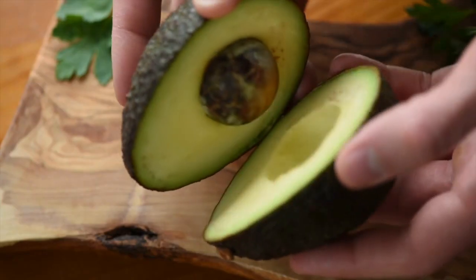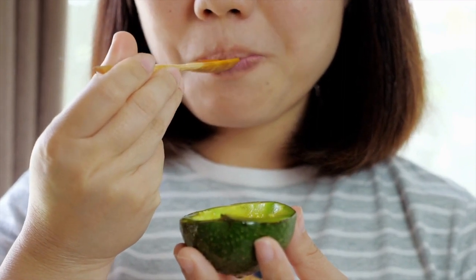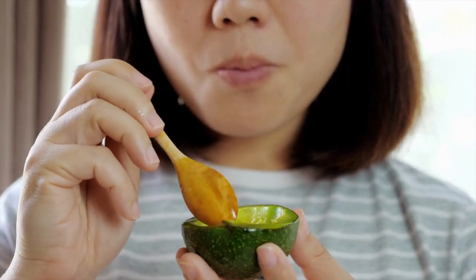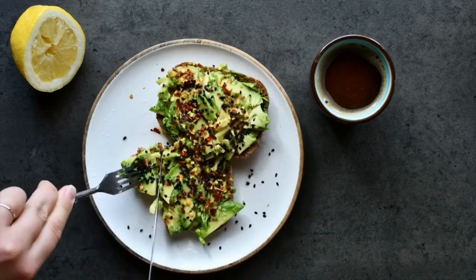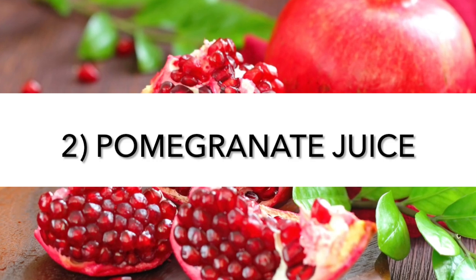Now, I know you might be concerned that one whole avocado a day sounds like quite a lot because they are reasonably calorific, but the interesting thing is that in this study, none of the women experienced a change in body weight. That's because avocados are really filling and really satisfying, so they naturally regulate your appetite. Great ways to enjoy avocados are chopped up into salads or blitzed into smoothies or mashed up on toast or as a guacamole dip.